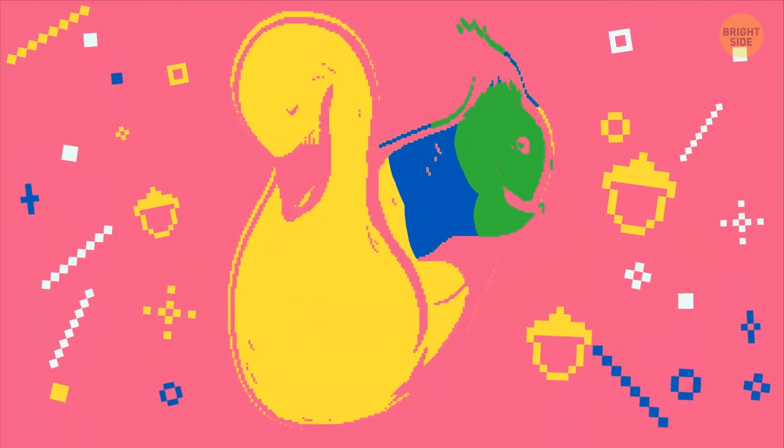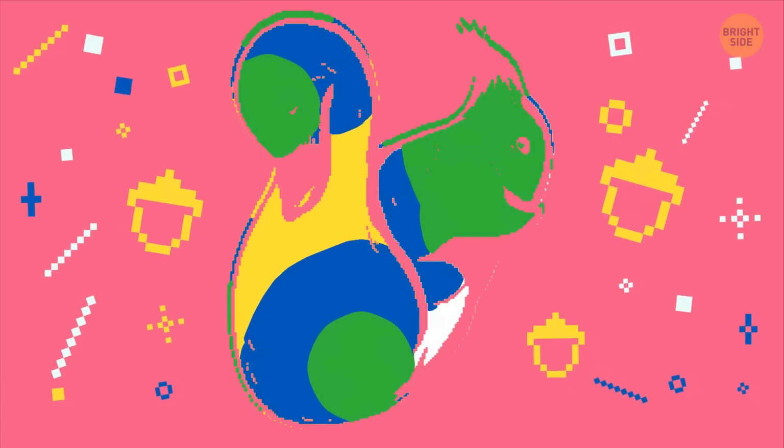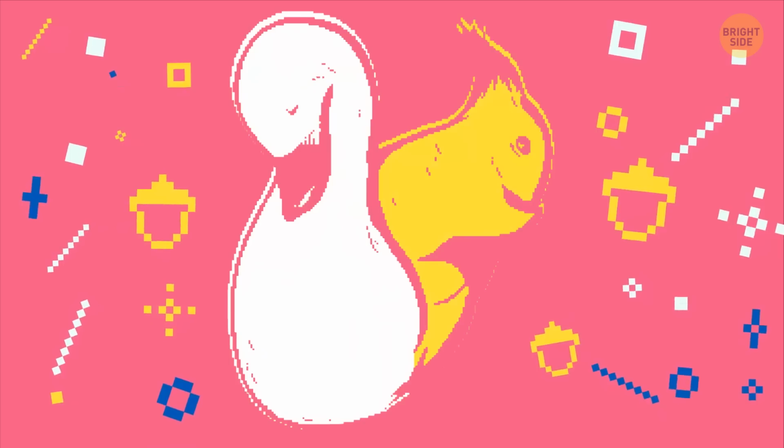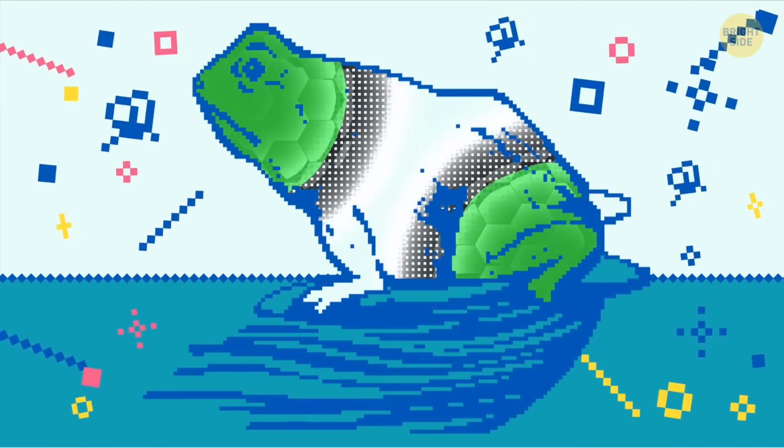22. If you saw a squirrel, you're great at analyzing things. Your logical thinking helps you process facts and find solutions amazingly fast. If what jumped out at you at first was a duck, your talents are more on the creative side of things. 23. Most people spot a frog in this image right away.